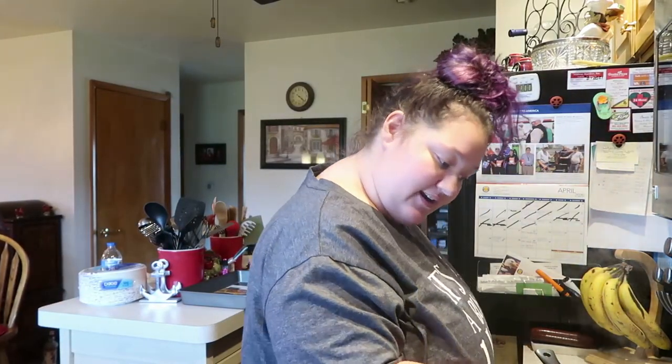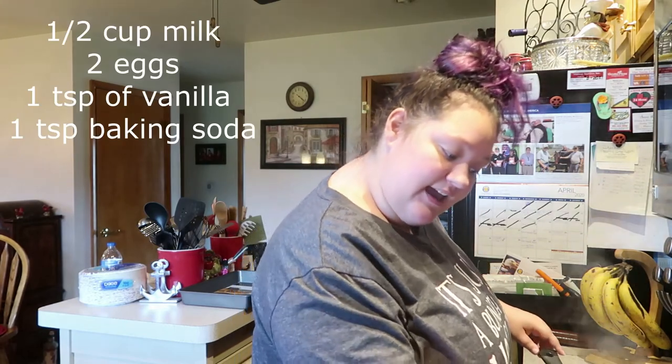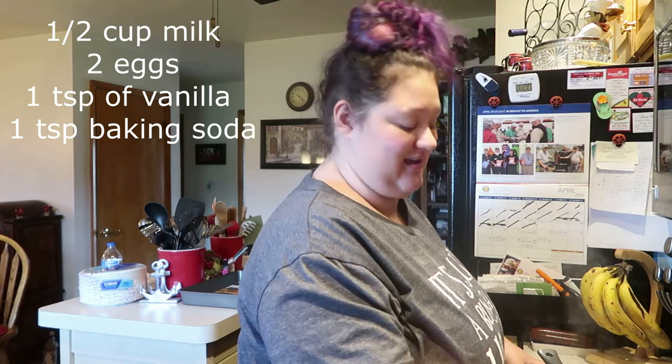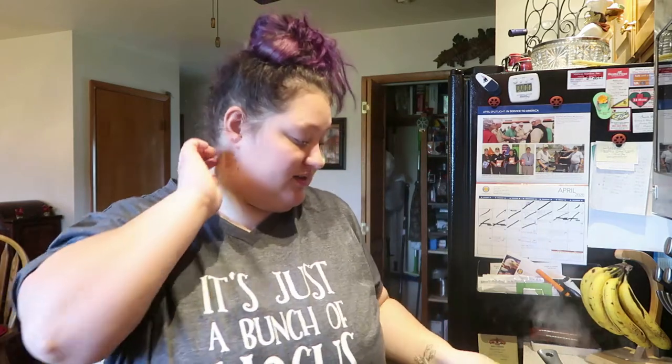So a lot of things are happening. Coda is over there getting the 1/2 cup milk, 2 eggs, and a teaspoon of vanilla ready, as well as a teaspoon of baking powder ready, because this is just about boiling, and once it boils, we have to start mixing. So we're getting busy.